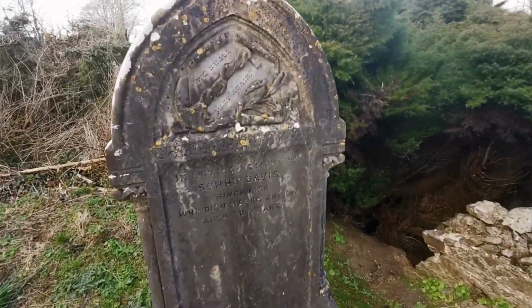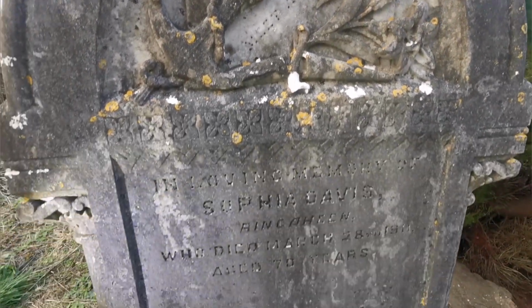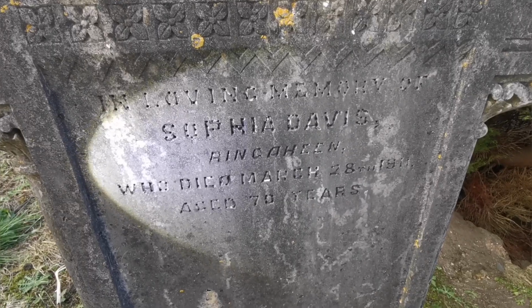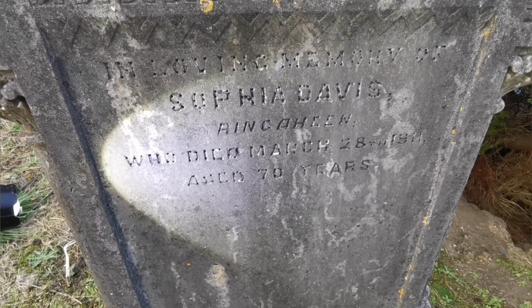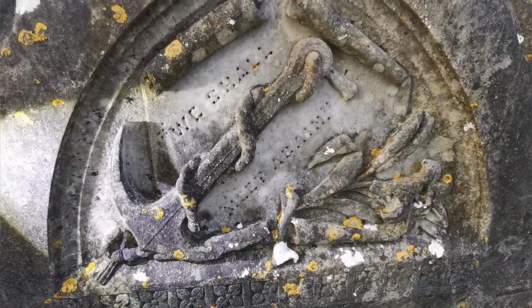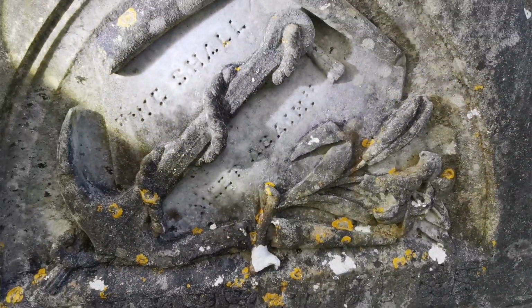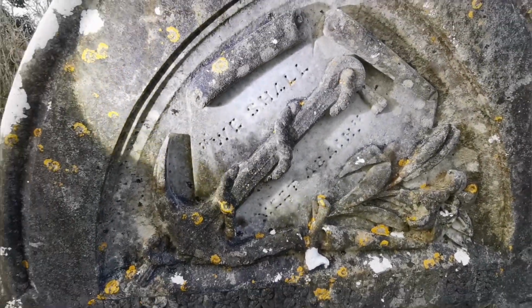Beautiful one here with an anchor on it. Look at that. In loving memory of Sophia Davis, who died March the 28th, 1911, aged 70 years old. Isn't that a beautiful design on that? There you have your anchor. And you have your flowers on it there, I think maybe lilies. And you have a scroll design at the back.